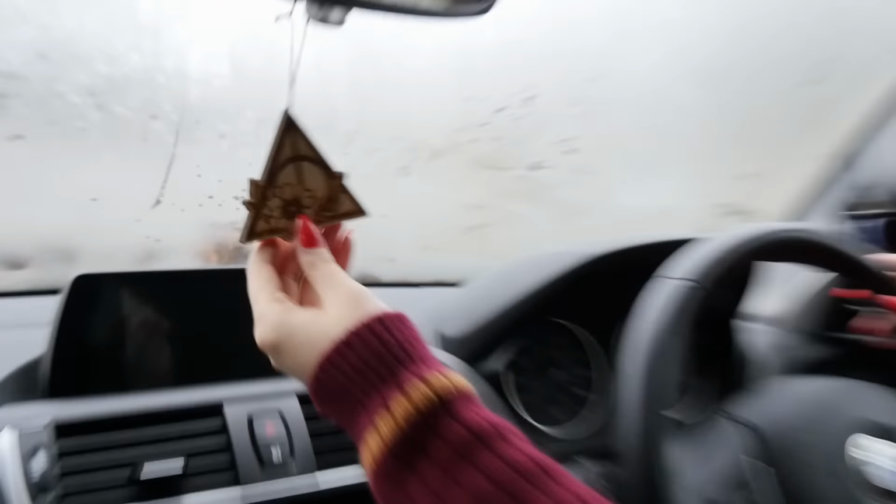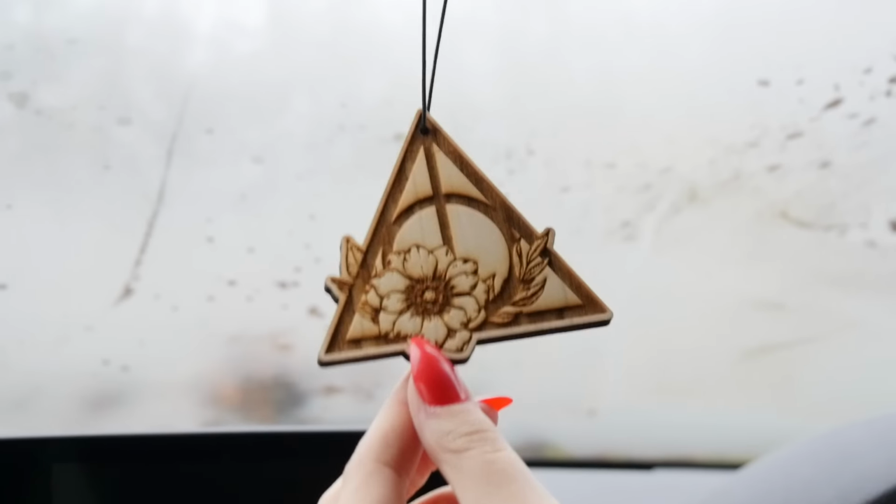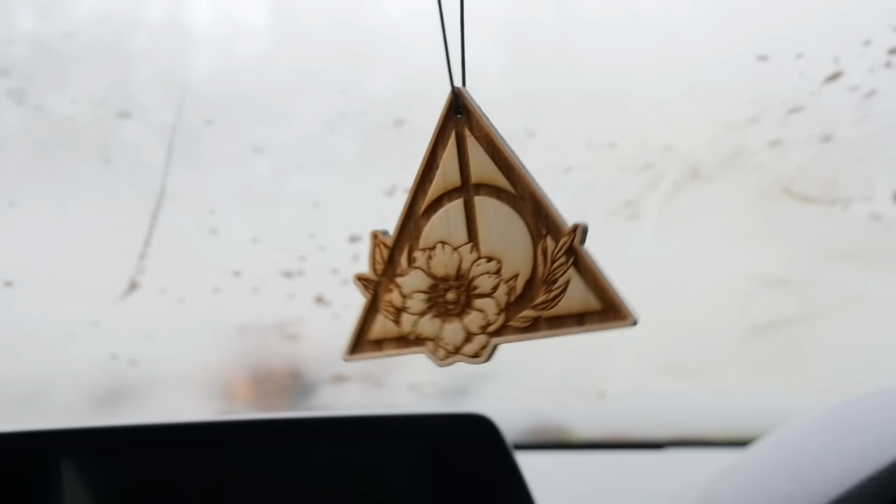All of the things. I've also got an air freshener in my car, which is new. It came from an Accio subscription box. It's this kind of laser cut wooden smelly thing that you could put essential oils on. It's of the Deathly Hallows, and look how beautiful it is. I am obsessed with that.